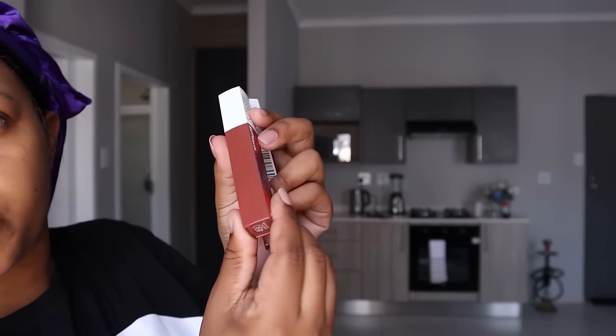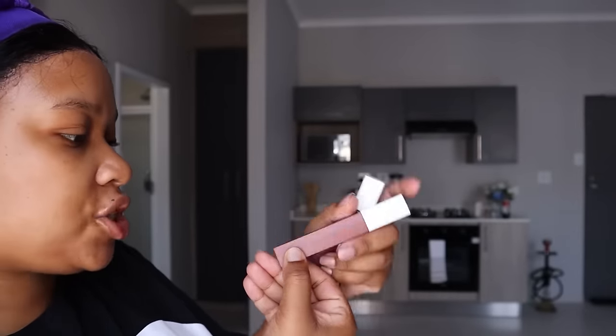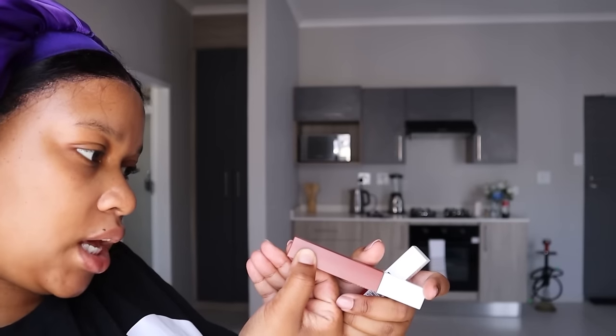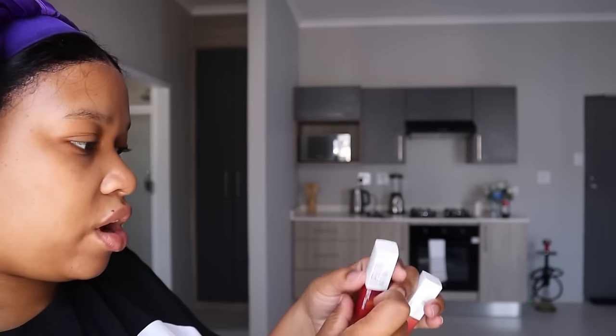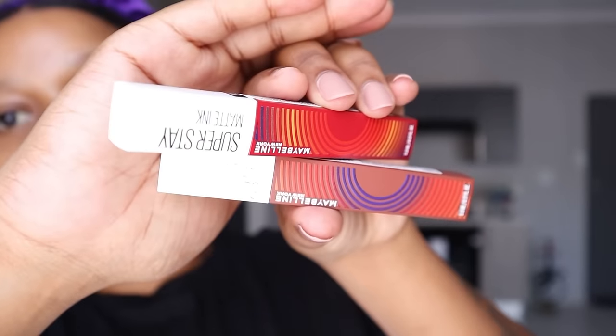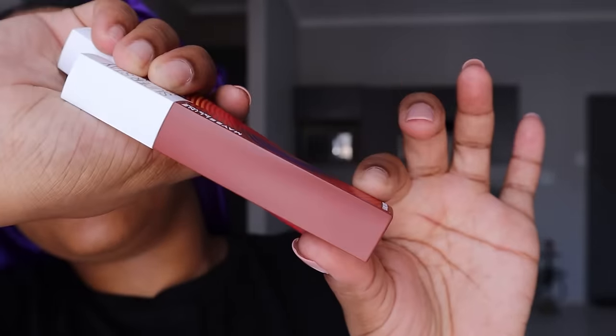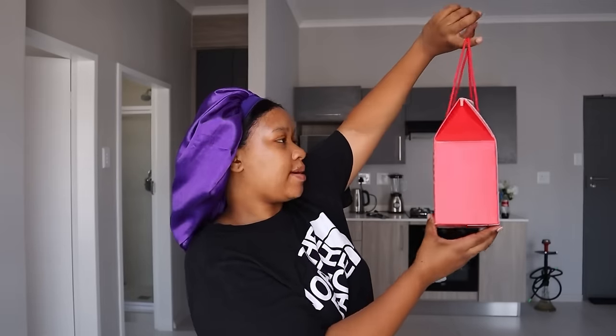This is such a gorgeous brown. It's giving chocolate. What shade is this? This is 490 Performer. And then this red one is 20 in the shade Pioneer. So that's cute. This is how they look. These are the colors. It's just a red and a nude brownish color. Shout out to Maybelline. Love you guys loads.